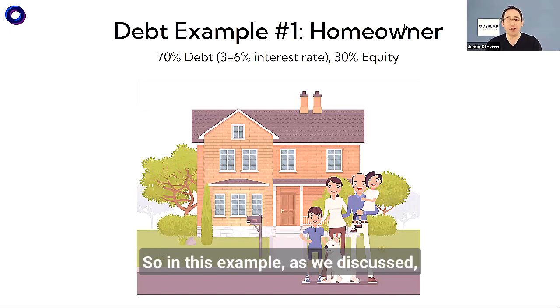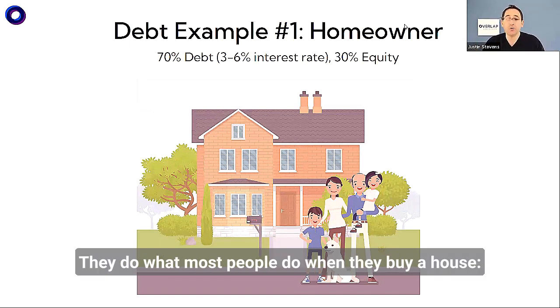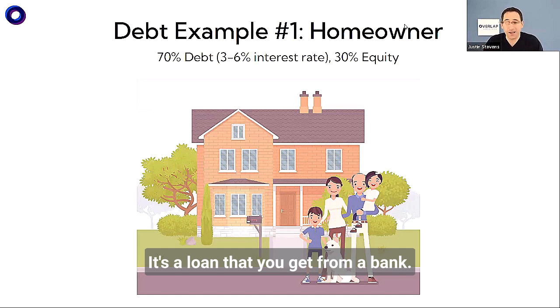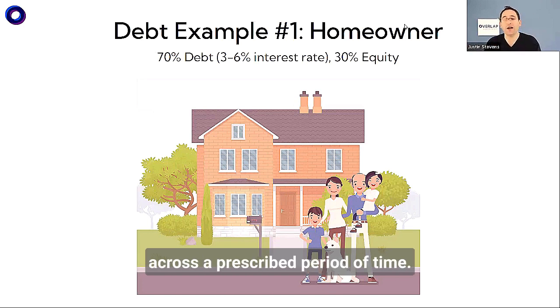So in this example, as we discussed, this clip art family buys this house for $100,000. But they don't just pull cash, $100,000 out of their bank account to buy it. They do what most people do when they buy a house, is they get a mortgage. What is a mortgage? It's a loan that you get from a bank. More specifically, it's a contract that you sign with the bank, which says that they will give you money in exchange for you paying it back plus interest across a prescribed period of time.